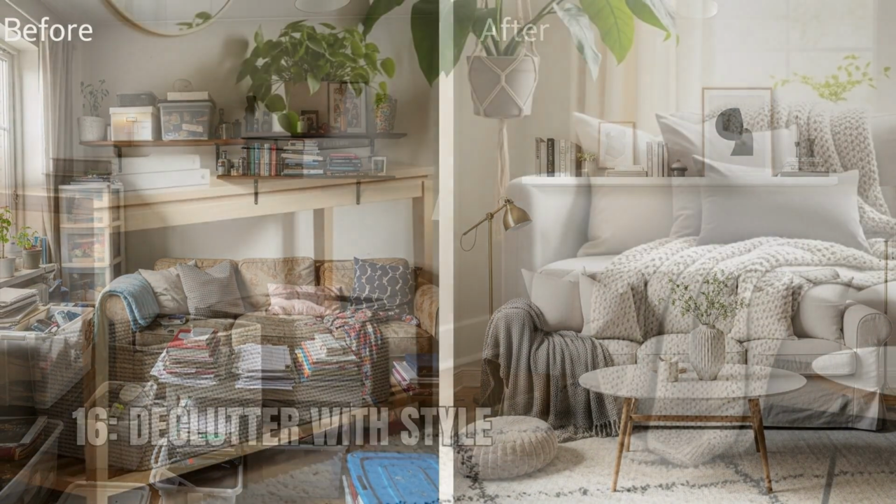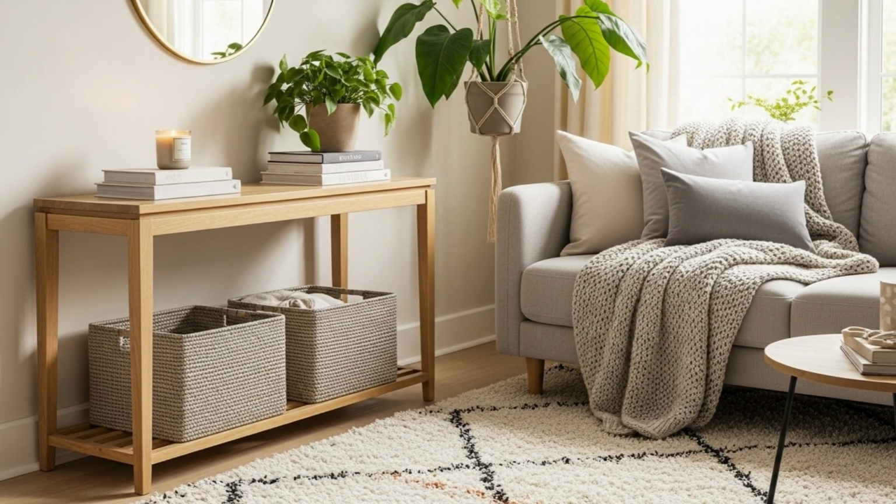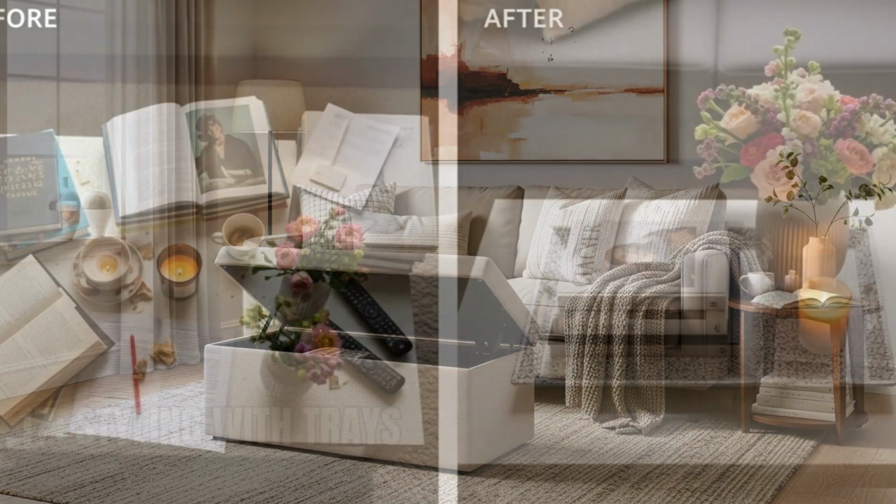Replace visible plastic bins with woven baskets, ottomans with hidden storage, or chic boxes. Storage can double as decor, keeping everything tidy while elevating your look.